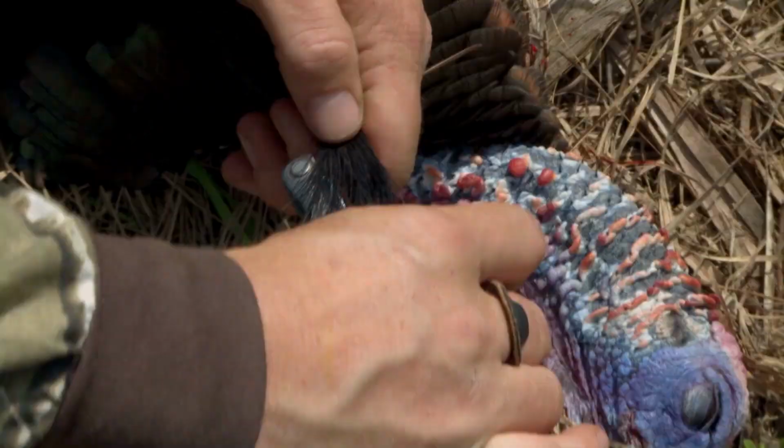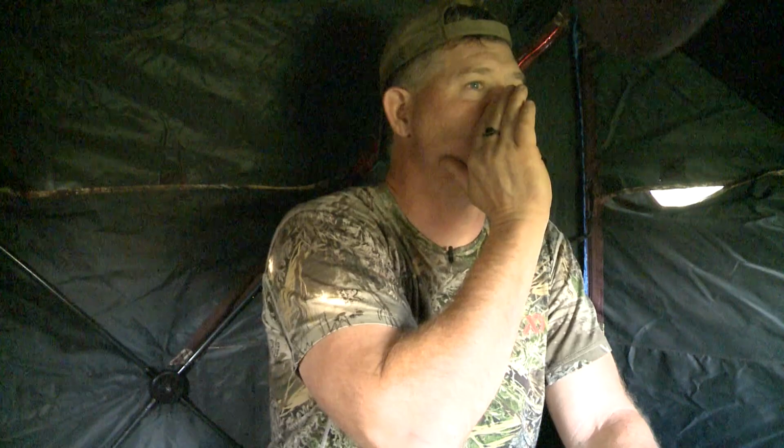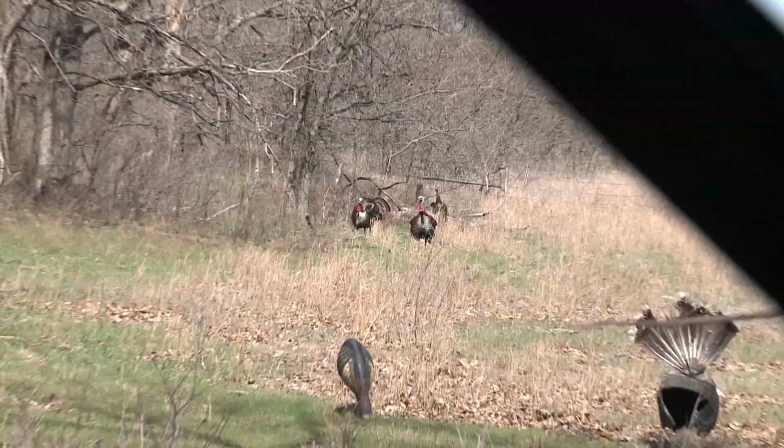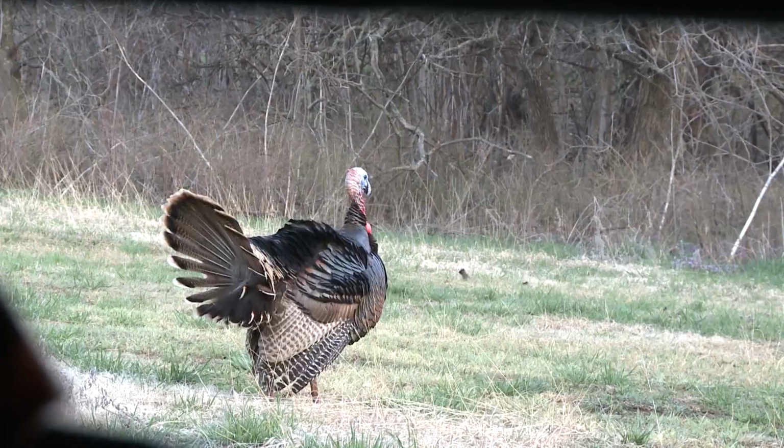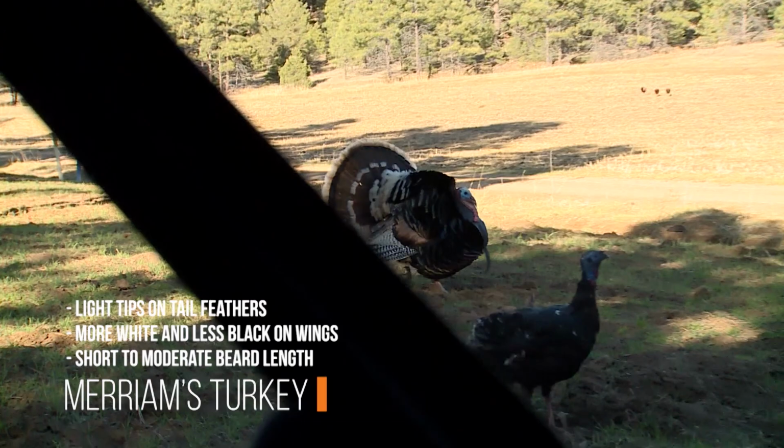Well, I've been fortunate enough to take a few different Osceolas with my recurve, but I wanted to take them all. I love calling, I love working birds in, I like birds decoying in, and I really like shooting them with my recurve. There's just something about bringing a bird in and hitting a super small kill zone with a recurve bow that gives me a lot of pride.